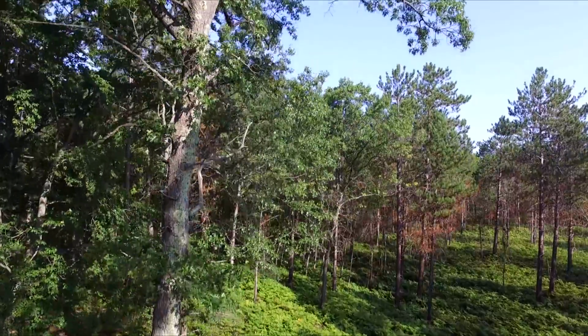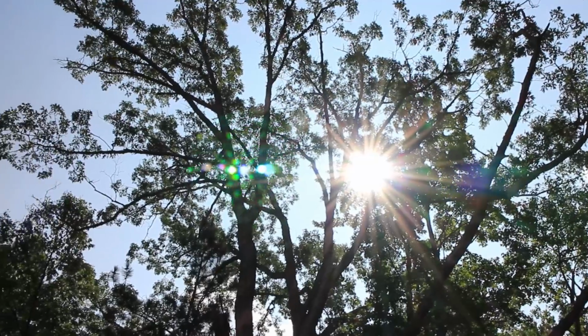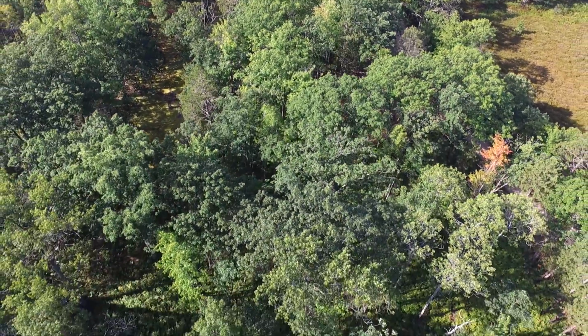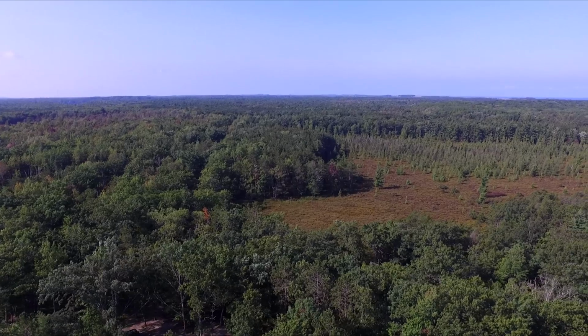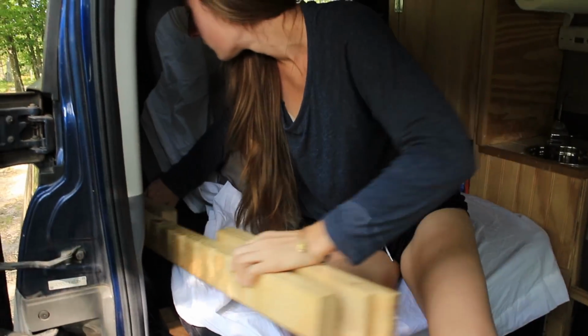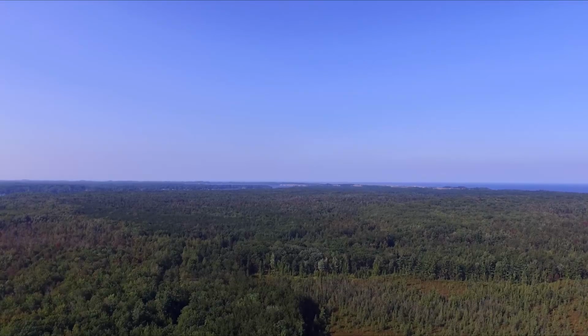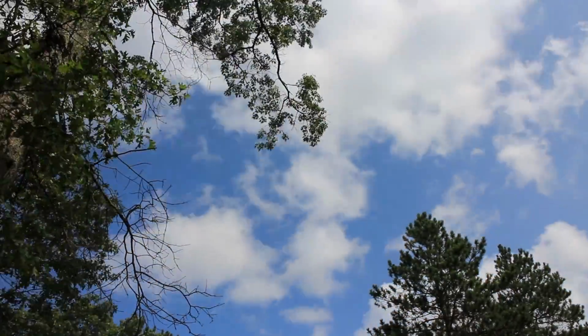So this campsite ended up working out really well last night. It was super quiet and was definitely a nice break from all the stealth camping that we've been doing over the past few days in the city. Antine's about to try breaking down the bed for the first time. We've been hanging out here in the forest for a while, but now it's almost noon, so it's time to hit the road.